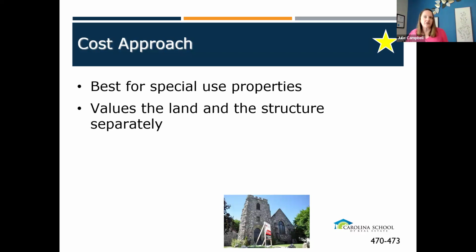Pretend that there's no structure on the land. If you were buying this dirt today, how much would you pay for the land? Maybe they do the sales comparison approach for the land. Maybe they do a cost per square foot for the land. Several different methods for them to arrive at the land.